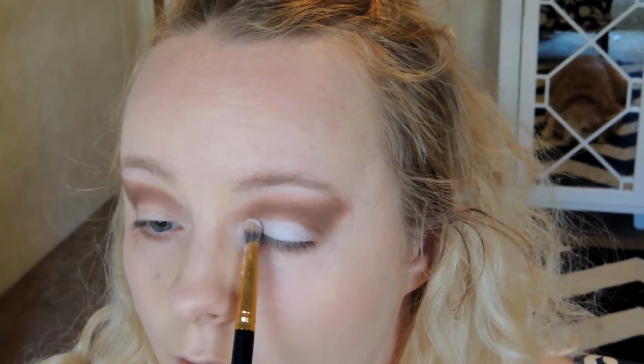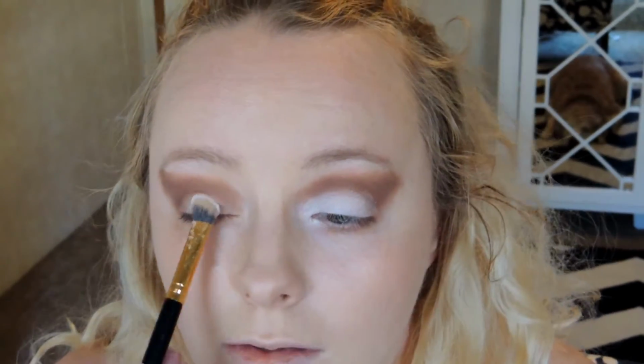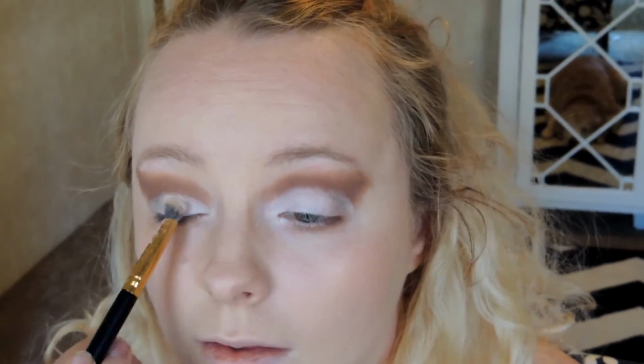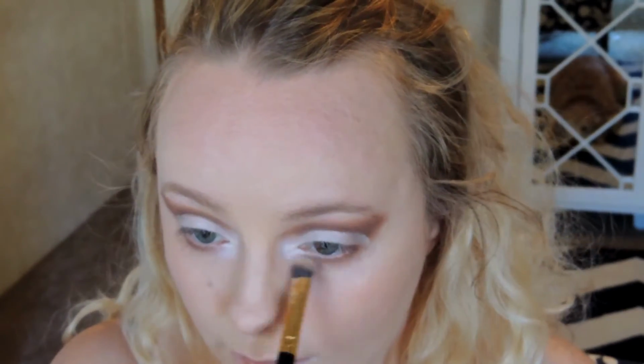And then the next step is to apply a white eyeshadow on the eyelid. I actually mixed the white and the champagne, and I just blended this onto my eyelid. Both of these shades are shimmery, and I just love the color that it makes. It's very, very pretty, and it just draws a lot of attention to the center of my eye. And then I also placed it in the inner corner as well, just to really make my eyes appear wider and brighter.